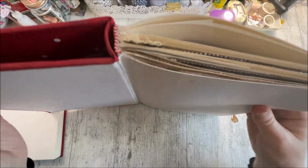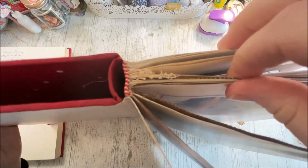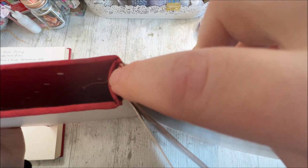Now the first page, so this bit here, and then the same on the back, this bit here, these 2 pieces of paper contribute to supporting the structure of the book. So where that spine, that's the word I was trying to think of.